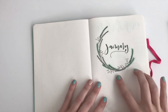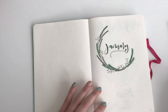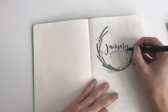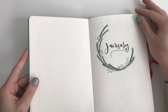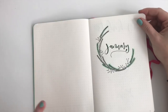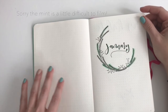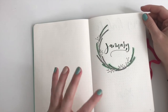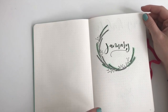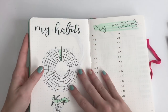So I just went back over sparingly with this mint, and I created that shadow effect with the mint, which I forgot a little bit here. I really enjoy how this turned out. It's very clean, very cute. I didn't include my calendar this time because January starts on a Monday, so it's pretty easy to figure out what day of the week I'm at, so I don't really need to reference it all that much.